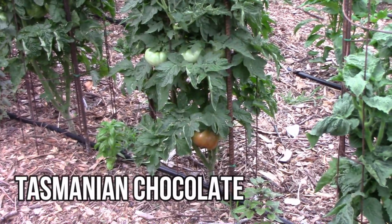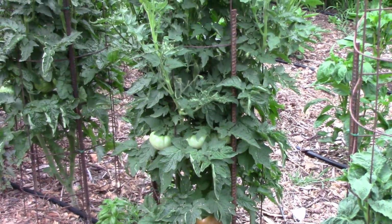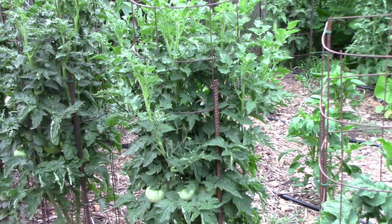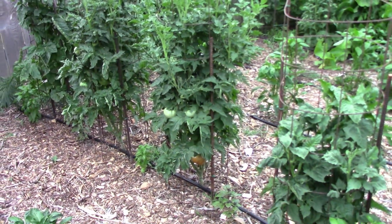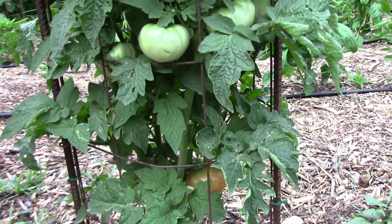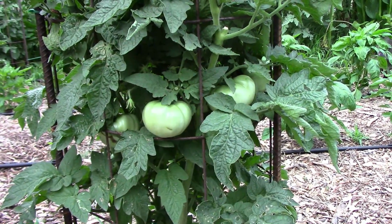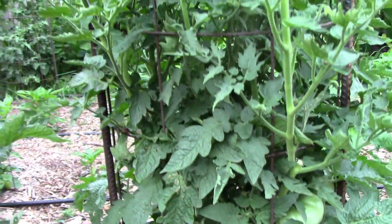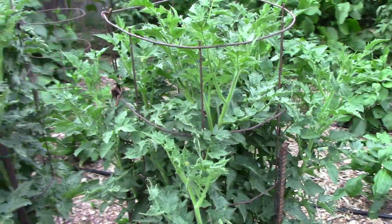Next is Tasmanian Chocolate. I grew this one last year and I liked it, so I planted it again this year. And we've already picked 1 tomato off of it, and it has another one getting ripe now. And it still has 13 tomatoes on it and is standing about 42 inches tall. I also pruned the lower leaves on this one, and I pruned a couple of suckers, but not much other than that. It does have a little more foliage than I would like, but nothing compared to an indeterminate.